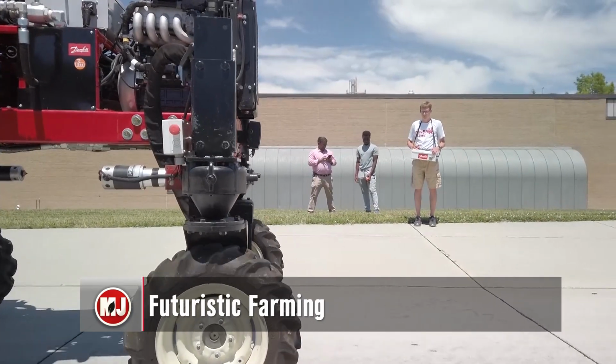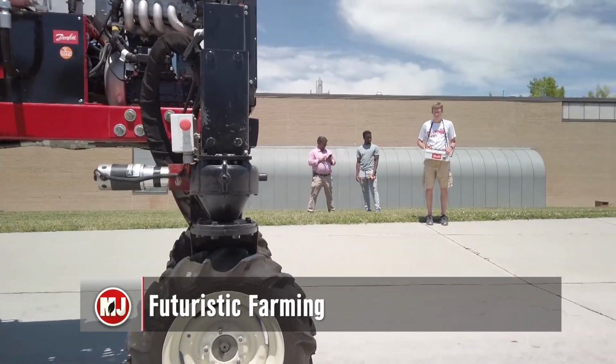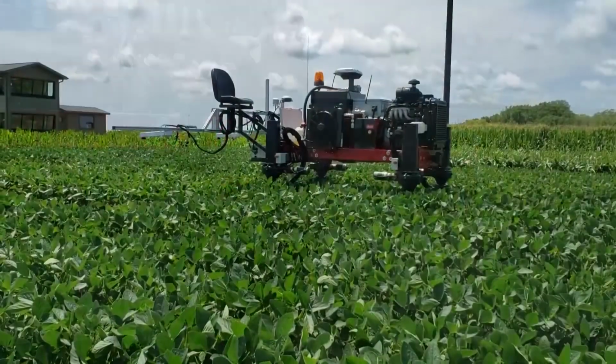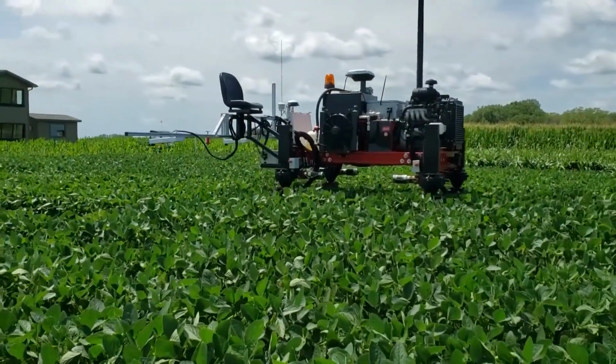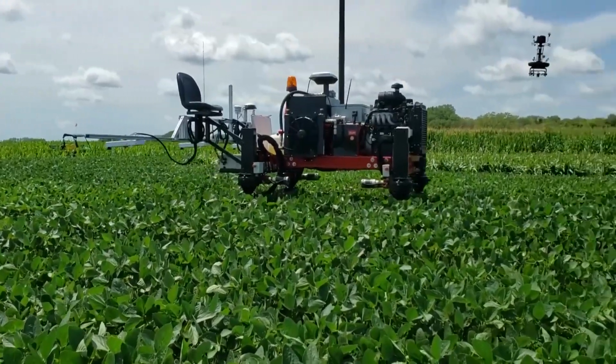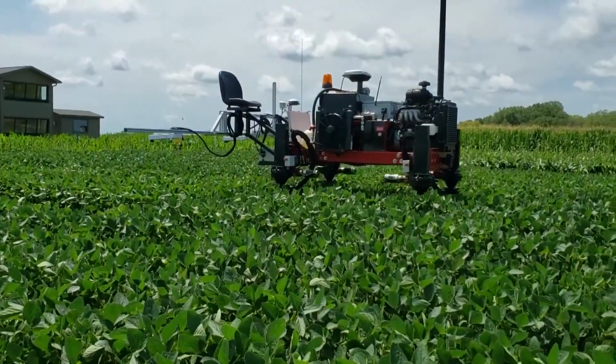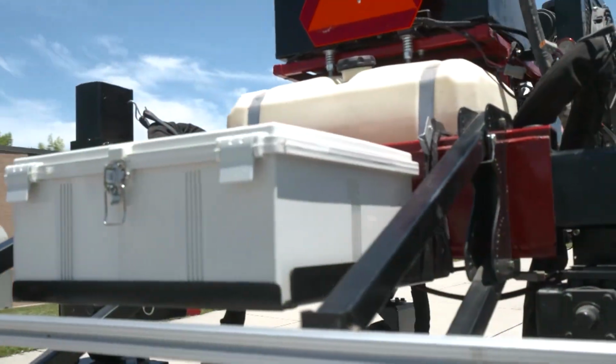UNL plant scientists and biological systems engineers have been working together to build what is known as FlexRow, short for Flexible Robot. The autonomous multi-purpose platform hit the field for the first time this summer for demonstration at Rogers Memorial Farm. We have a multi-purpose robotic platform called FlexRow, and like I said, it's multi-purpose, so we could do planting, we could do phenotyping, and also spraying. So at Rogers Memorial Farm, we kind of demonstrated how our planter row units work.